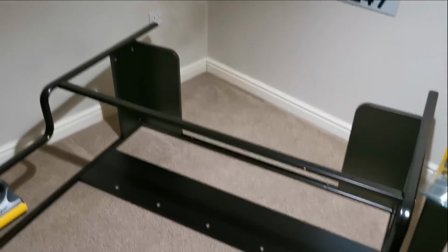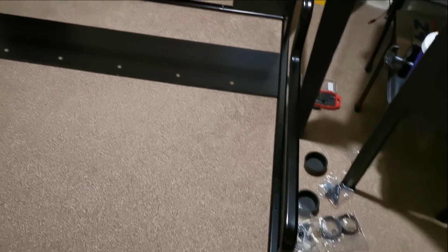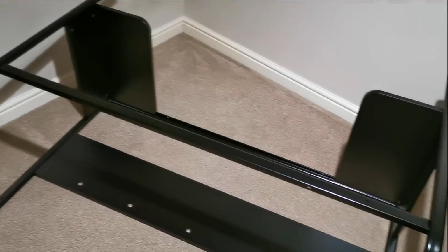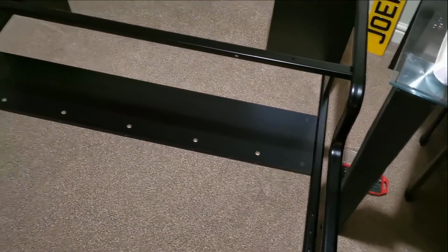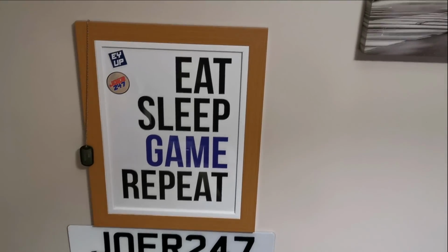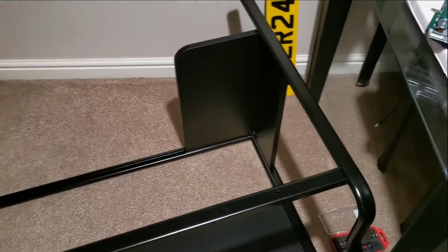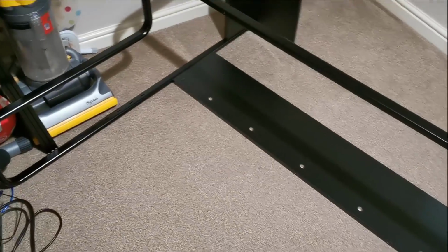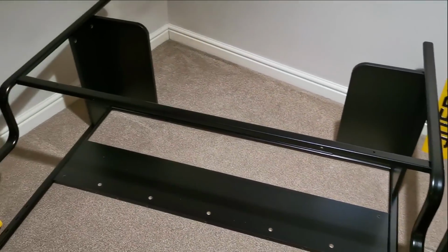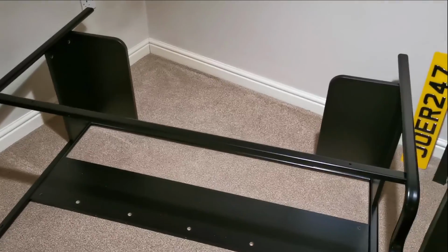Three hours later. So, status update. We have the frame. We just need, you know, somewhere for a desk to go, for screens and stuff. We have a shelf. We have two shelves. PC will go on there soon. Yeah. Not long to go. I hope. It's getting late. Yeah. Good. I'll see you in a bit.